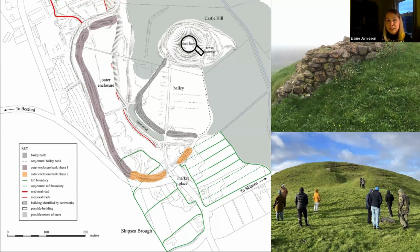And indeed, the other interesting thing is that the entrance into the castle on this side is a really wide entrance that seems to conform to the width of the marketplace, which was then later narrowed, and they later created a second bank to narrow this entrance. So all of this suggests that we've got multiple phases of building and enlargement going on in the castle. And actually this large outer bailey might have been quite a late addition to the castle.